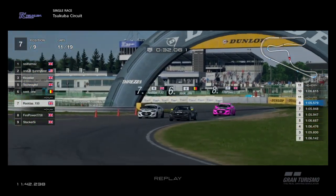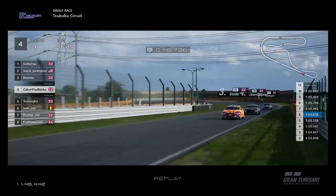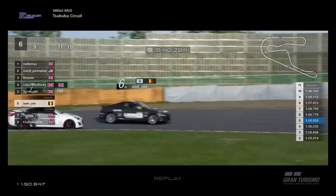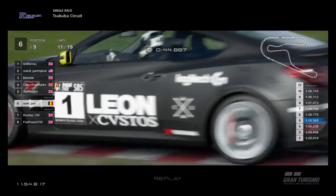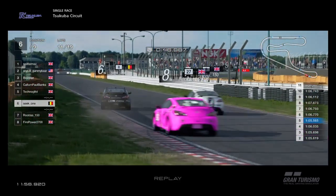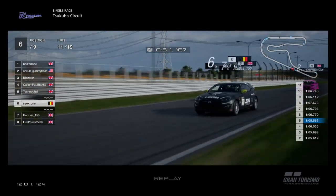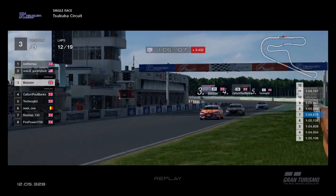So seat one keeps Rodders at bay for now, but still a good battle raging on as we look up to the front then. Bidzster in third, Callum in fourth, still close together but no cigar yet. As seat one goes wide, Rodders up the inside of him. Seat one goes onto the curb and onto the grass. Rodders looks for a way through, but can't get the drive out the corner to keep with seat one, so the positions remain the same as we go back to the third place battle then.